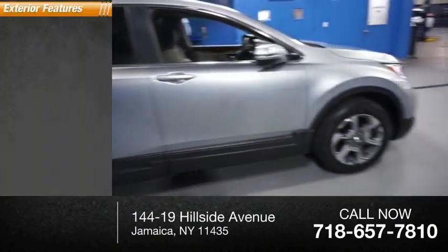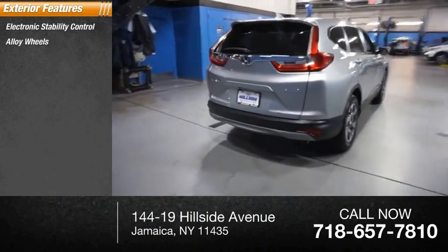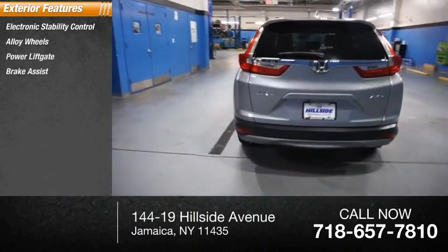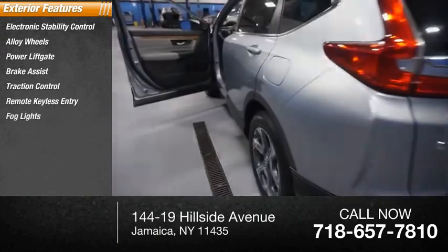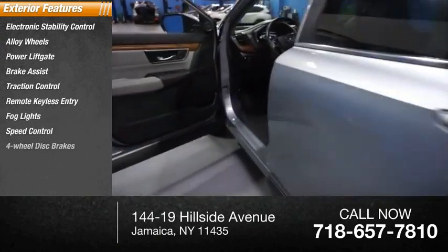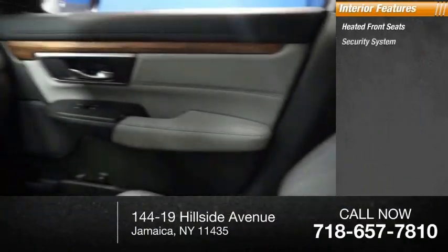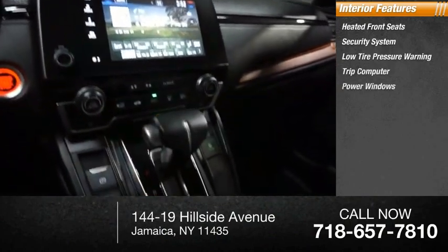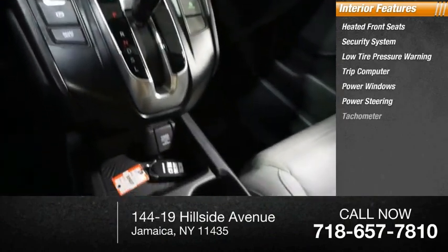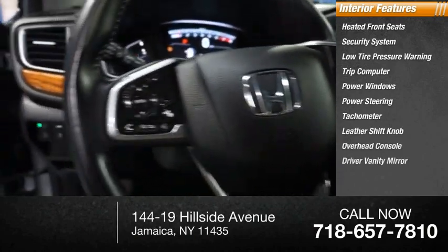Here are some of this vehicle's great options: electronic stability control, alloy wheels, power lift gate, brake assist, traction control, remote keyless entry, fog lights, speed control, 4-wheel disc brakes, power moonroof. Inside you'll find heated front seats, security system, low tire pressure warning, trip computer, power windows, power steering, tachometer, leather shift knob, overhead console, driver vanity mirror.